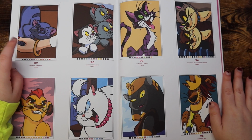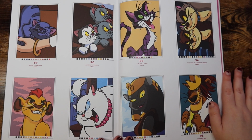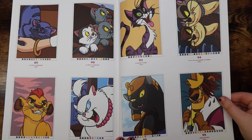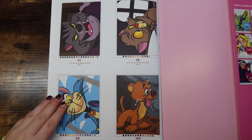I feel like this is the only page that's included a human arm in it. Yeah, I don't think we've seen that really yet. I don't know, maybe I just missed some, but. And then we have the last four pages.